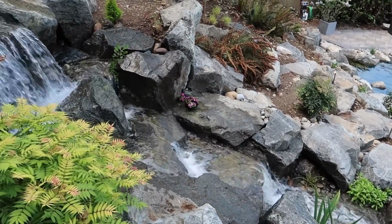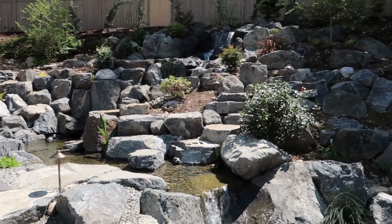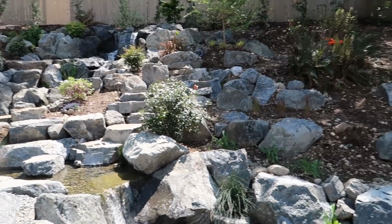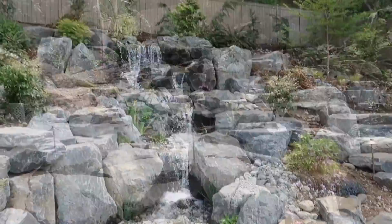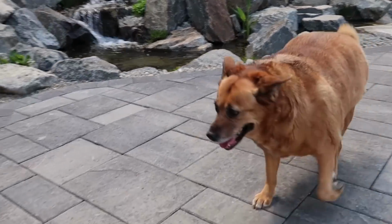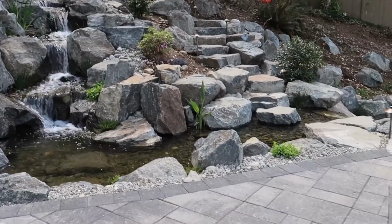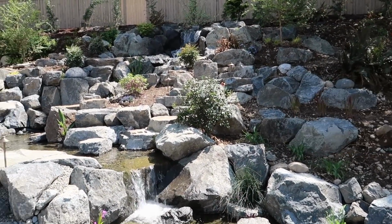This particular one, because of the access constraints and the slope and everything, we've got this elevation change, the pond. We did all of this. We did the patio work, the lighting. We actually have 32 lights in this water feature, including the path light. And we're coming in at $180,000 for this project here. We have about 110 tons of rock, 110 tons.